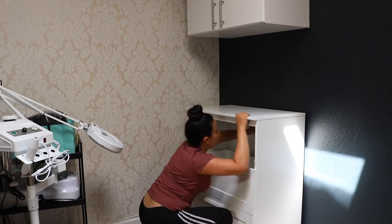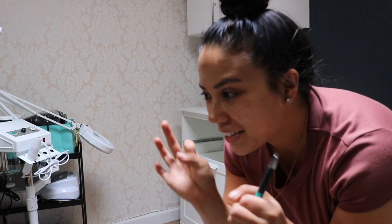An outlet here. I was told many times in the videos not to drill above or to the sides of it, so I'm going to make sure wherever I drill a hole, it's not in any alignment with where the outlet is. Okay, so I marked where those holes are.